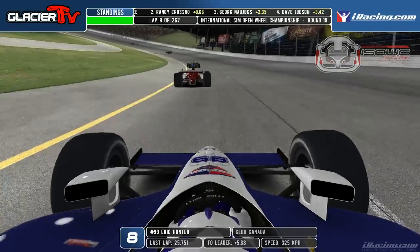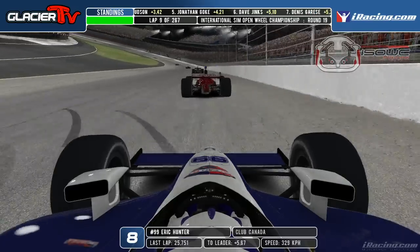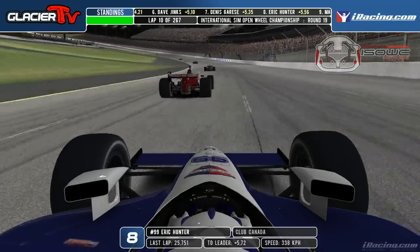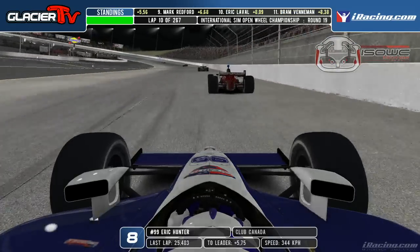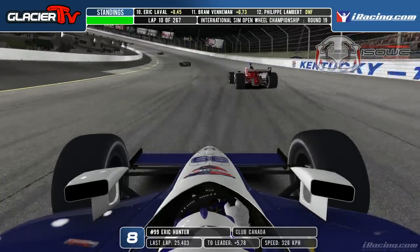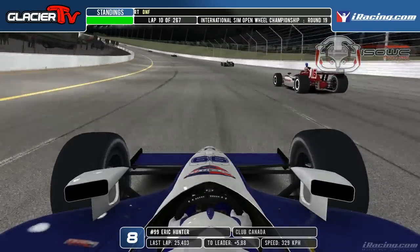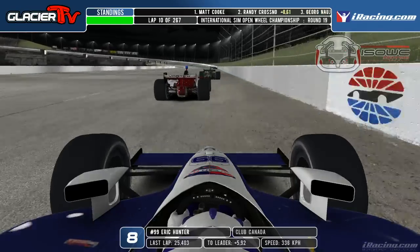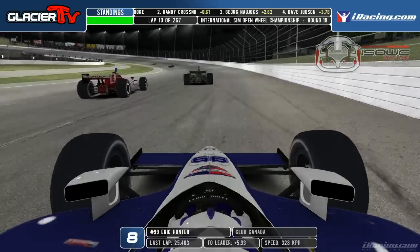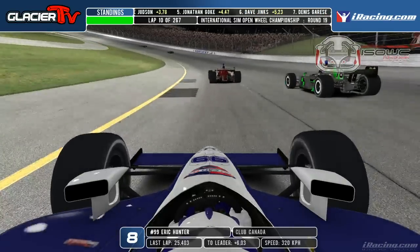A good battle going on right now between Eric Hunter and Dennis Garis in that battle for 7th position. And Hunter looks like he's got his car a little bit planted after he fell back at the start of this race. He fell back, yes, and right now it seems he's content just to hang behind. And one thing he's going to have to be careful of, I know we've talked about the wind, and people are probably going to get sick of us talking about the wind, but these drivers are really going to have to stay on the weight jacker, because as it looks like, let's see, we got a pass there.